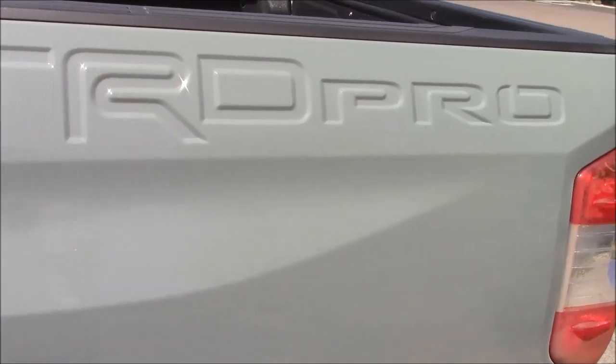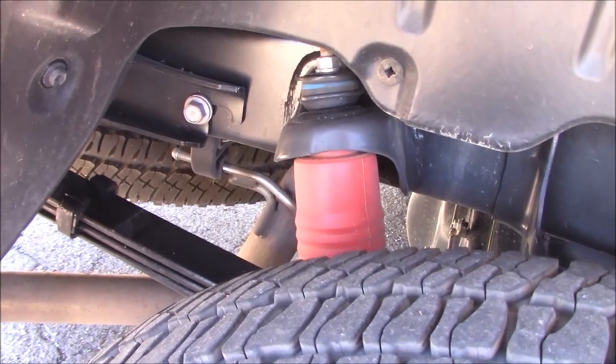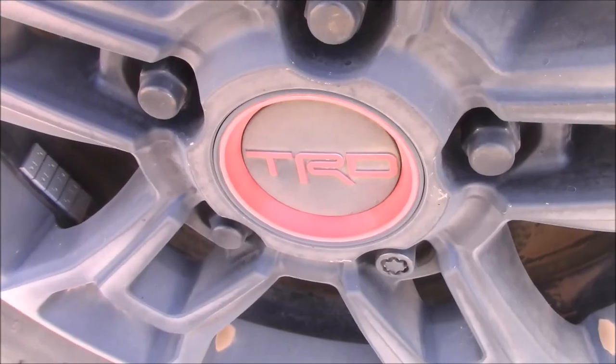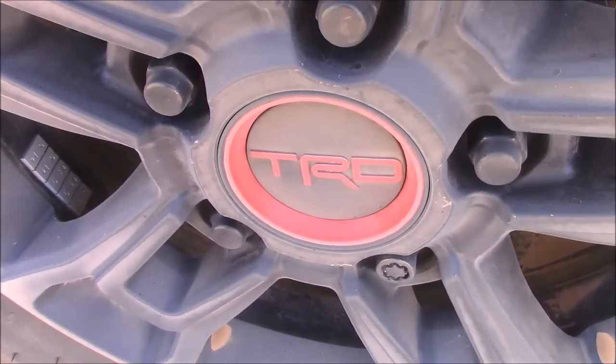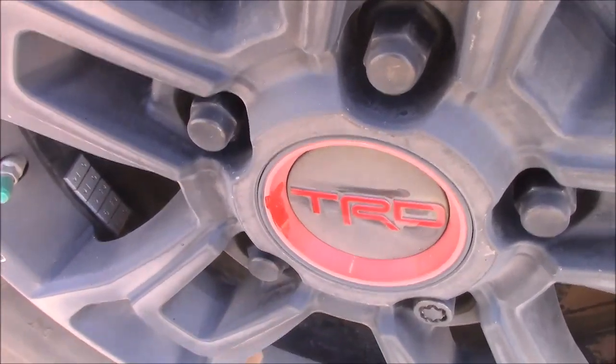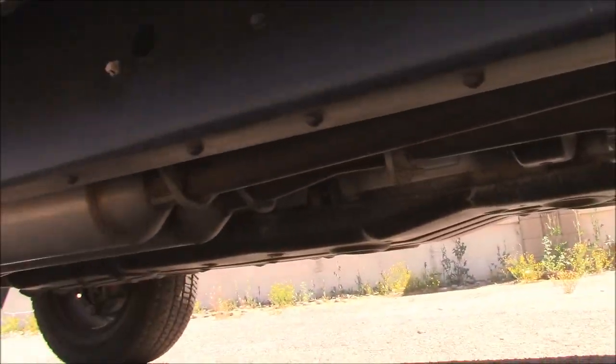This one has the TRD Pro package. Includes some very special shocks. That's why they're painted red. TRD wheels, which are easier to see when they're not coated with dirt and dust. There we go. Got some skid plates under there for heavy-duty off-roading.